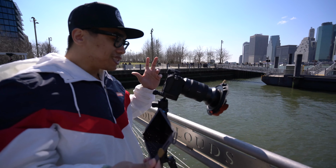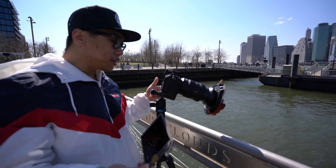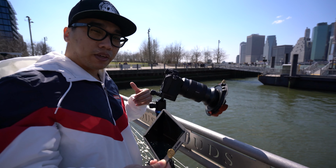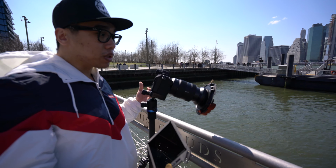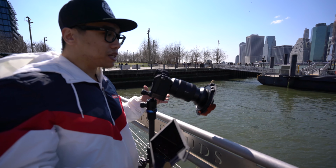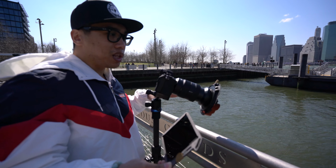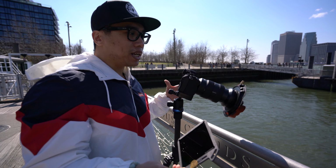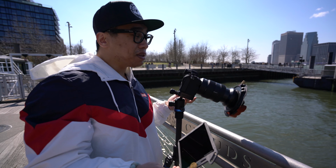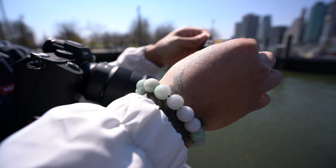So right now I have everything set up at 1/15 of a second, f11 at ISO 100. But I'm about to drop in this 6-stop ND filter, and after some calculation, it'll be about a 4-second exposure, which will make the water pretty smooth. How smooth, I'm not really sure yet, just because the water is moving a little bit slow in the first place, so there might not be as dramatic of an effect as I would like, but we'll just experiment and see what we get.